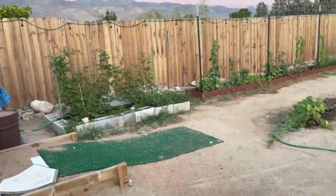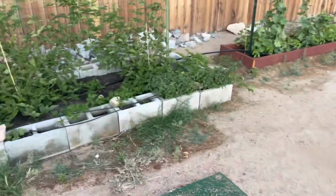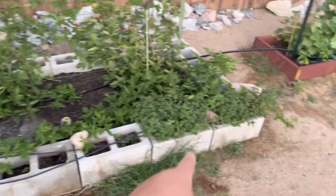So I was asked for a garden update, and so I thought I'd bring you out here and show you. I have lots of weeding to get done. So here are the boysenberries. They are growing like crazy. I also have mint growing in the blocks.